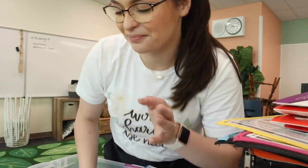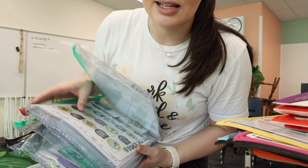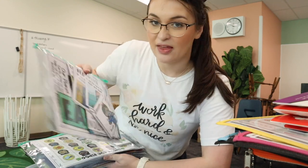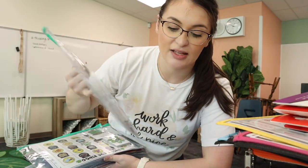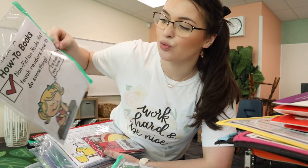This is in here along with my baby. These are a little messy. These are all of my unit type things that I started prepping last year. I started to save things knowing that I was going to be teaching first grade this year. So things in April that we do, I have in these little plastic pouches. You can find these in my Amazon. This is like St. Patrick's Day type stuff. This is our how-to writing posters.